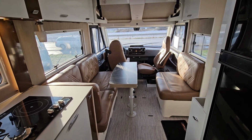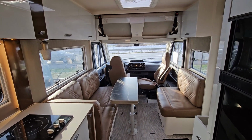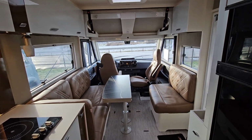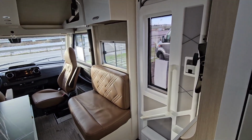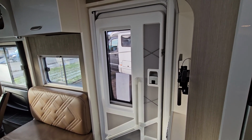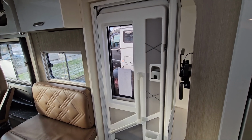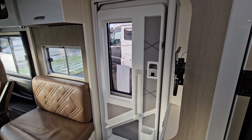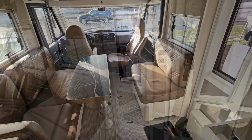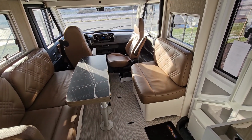So this vehicle comes as standard with the bed above the driver and passenger seats, and it also has standard the wide door. Now the advantage of the wide door is that the wheelchair will actually go inside. How this will be will depend very much on the buyer.